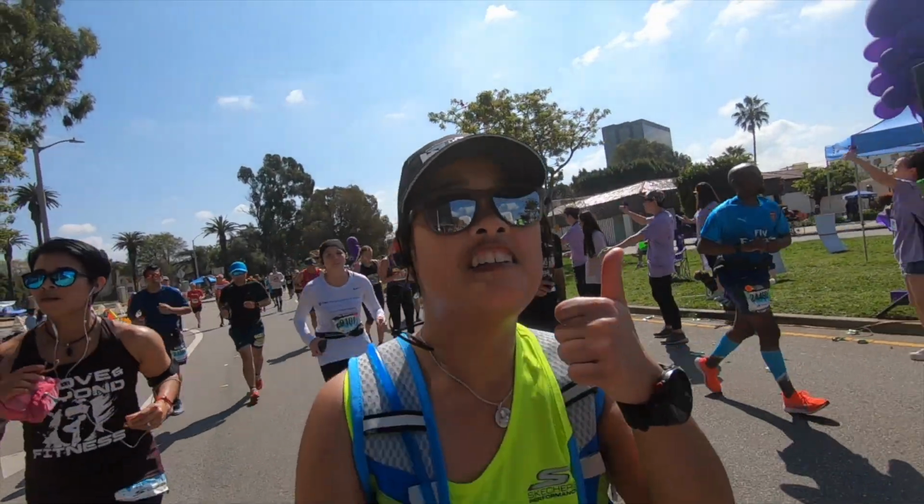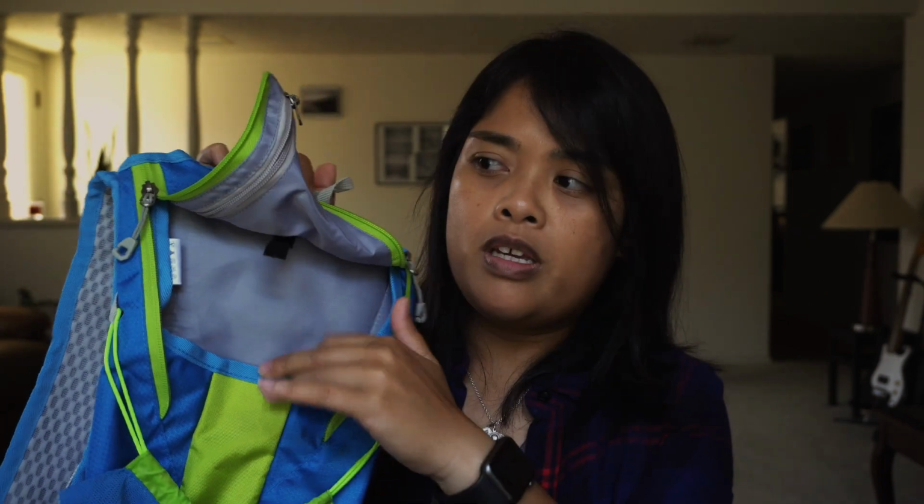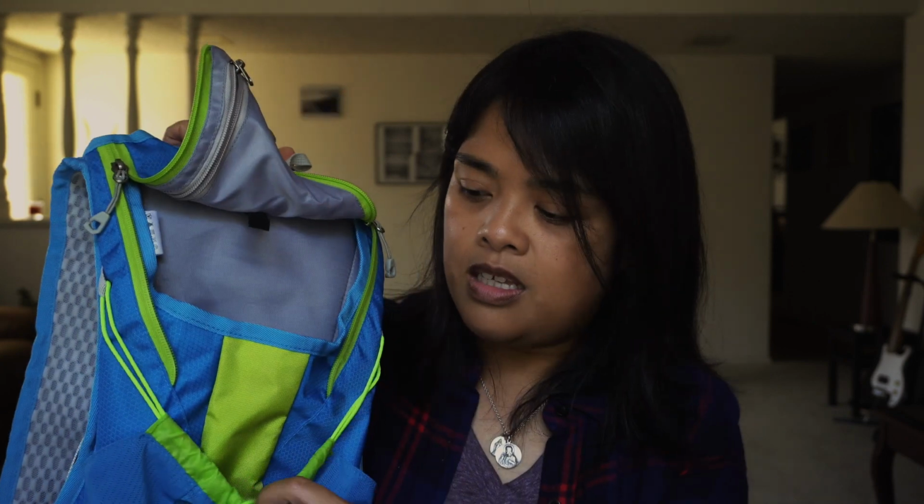As I mentioned in the previous update, I started using my hydration belt for anything over 6 miles. This time around, I decided to use my hydration vest, kind of like this one. It's a generic brand that I got off Amazon, and it's done me pretty well. I used this for my 2019 LA Marathon training and race day, and I used this for my 2020 LA Marathon training. And it has a main zipper pocket where you can keep the bladder, the zipper up here to stash your ID and all those things.